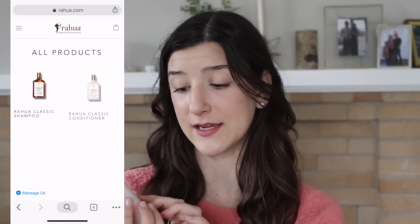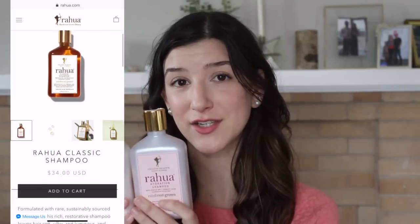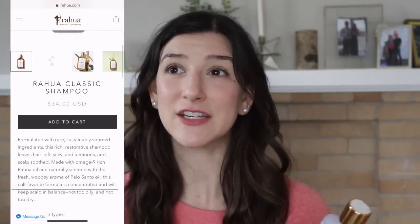The shampoo and conditioner separately each cost $34, and these are full size, so there is 9.3 fluid ounces. I will say that these do last you a while. I think typically shampoo and conditioner last you a while, but on top of that, I'm only shampooing my hair about twice a week. And I'll definitely say by that last day, my hair is pretty oily. I'm braiding it or putting it back in some sort of way to disguise it.